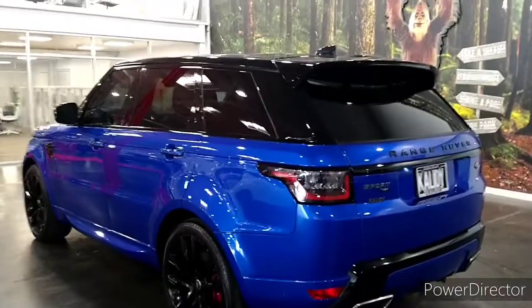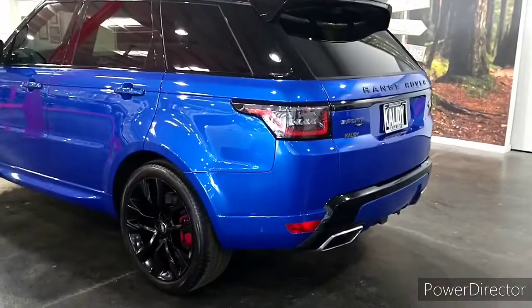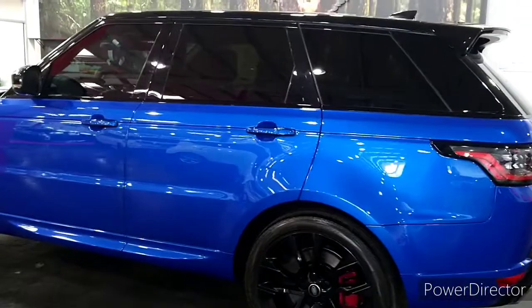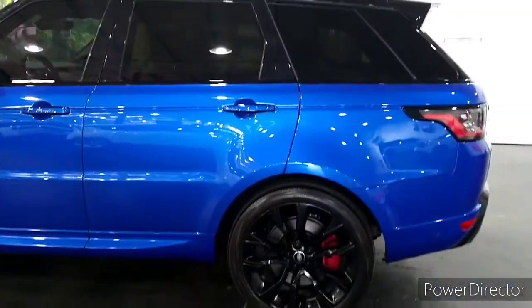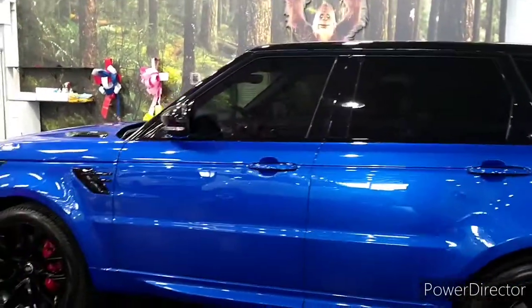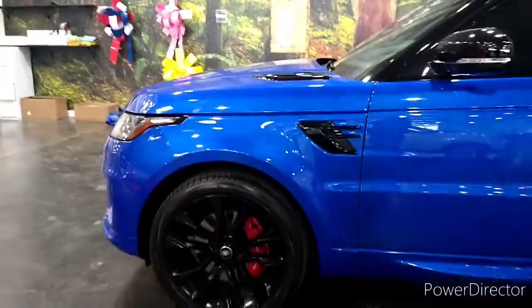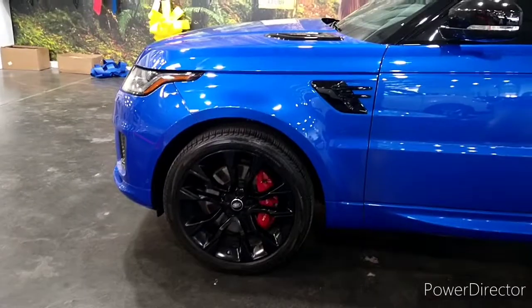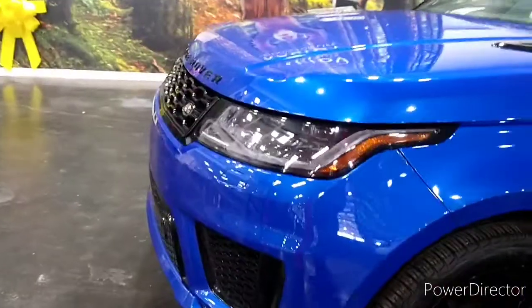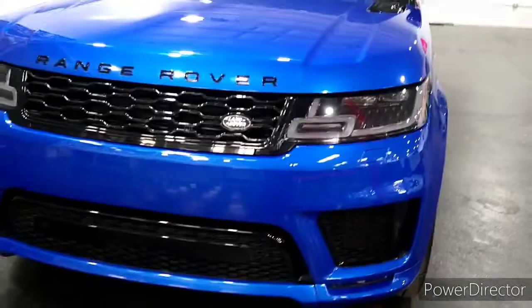And I just seen this beautiful Range Rover. I love this bluish color, bluish black. Beautiful, man. Beautiful color, deep blue. Range Rover, it's real nice. I'm gonna do the inside too.